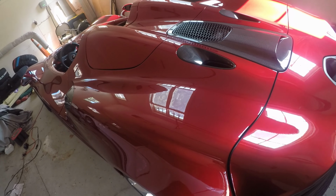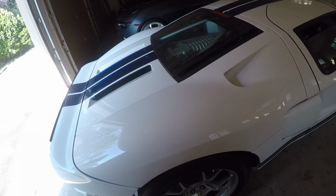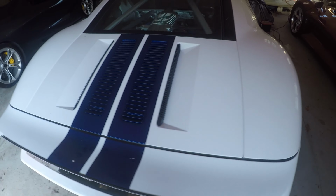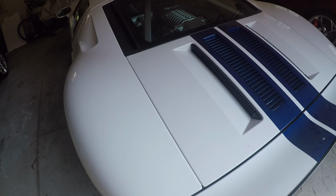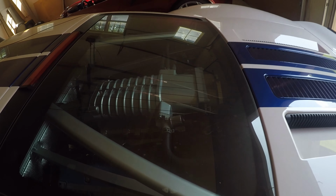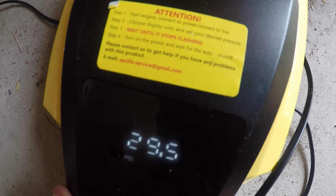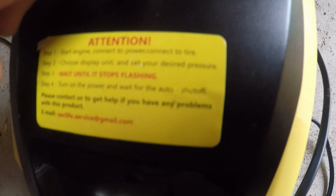The Elva has done hundreds of miles in the past few months, but this has sadly done none at all. So, we're kind of driving to decide if it should be sold or not. But look at that supercharger. Let's see how far off the tire is. It's at 29.5, so let's get that thing up to code.